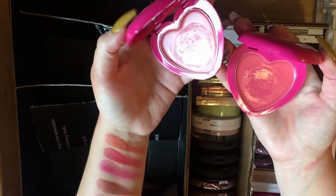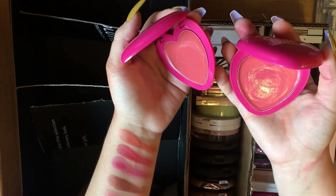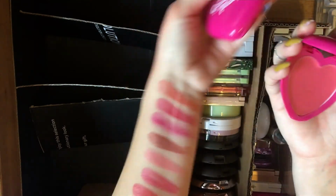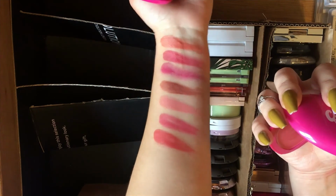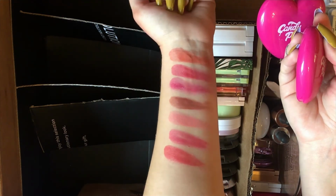Am I crazy for saying I think I want to keep both of these? I think at some point one of them is gonna get decluttered. But right now, I just don't have it in me to declutter both of them. So, yeah, I think I'm gonna keep both of these. Yeah, I'm gonna keep both of them.